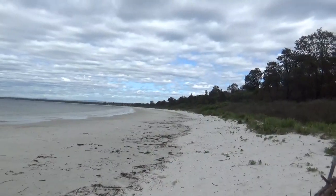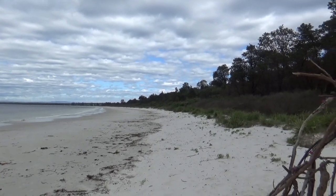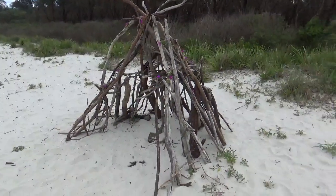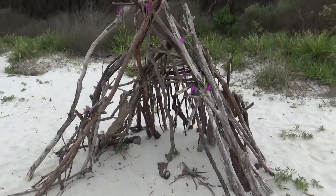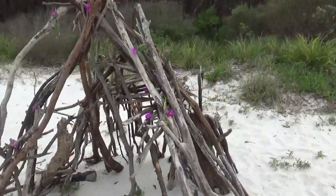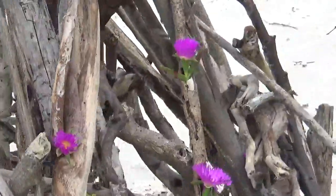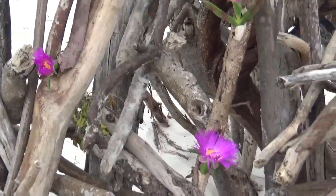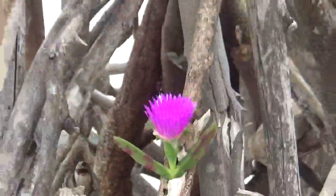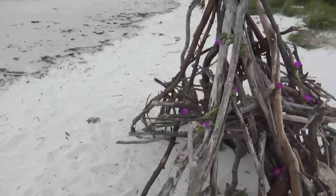I live way down there further. See those houses down the end there? I live out the back of that. Going for a morning walk before the rain comes and spotted this beauty. I haven't seen one decorated before with flowers. That's great. It might not have been a girl, but it smacks of a feminine influence there. Beautiful job. I hope this kind of thing never stops.